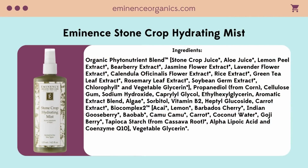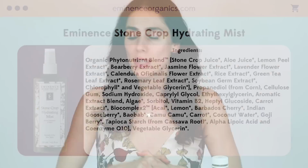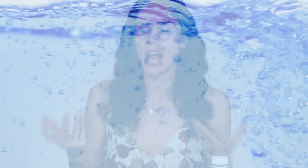But for this one, it is basically a big blend of lemon peel and a whole bunch of other cassava roots and basically just a whole bunch of plants and algae extracts. Again, not the worst thing in the world, but this is not a hit for me. And because there is so much liquid in there, the stone crop juice or the aloe juice could be a high percentage of water.